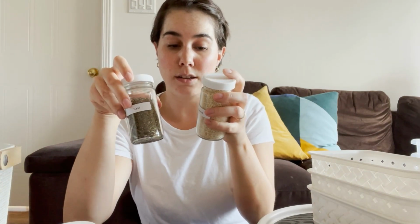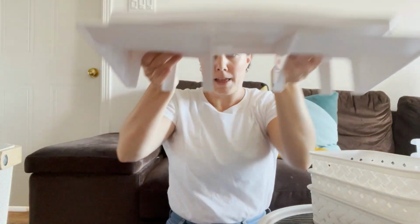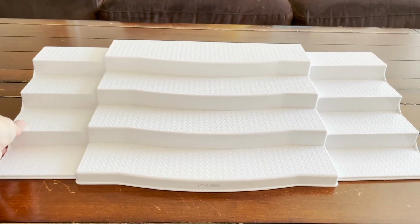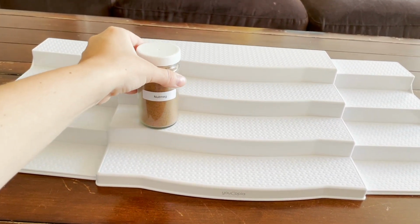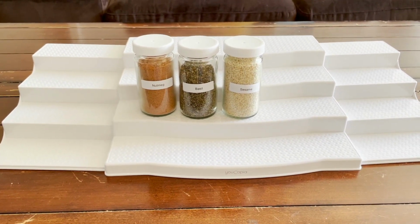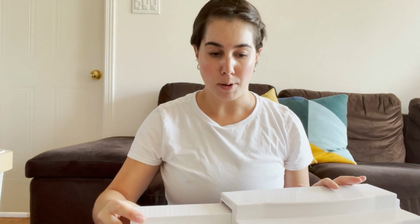So these are really convenient, especially since spices often come in various containers and it's hard to store. So these are really good. And then what I bought is this little kind of pedestal. So it really is kind of little steps, and it comes with 2 extra things to make it bigger and fit more spices, and then it fits perfectly for my little jars. And this is probably the best way I've found of storing spices with the space that I have. So loving this setup.